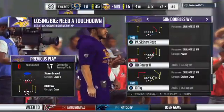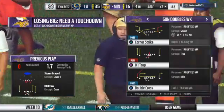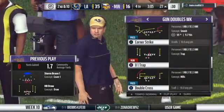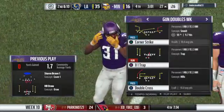Calling no gain on the play, and it'll be 2nd down. No gain on that run, and while this team is down, they're not out of it by any stretch of the imagination. Maybe you just have to think about a different style of running in order to get this guy going.